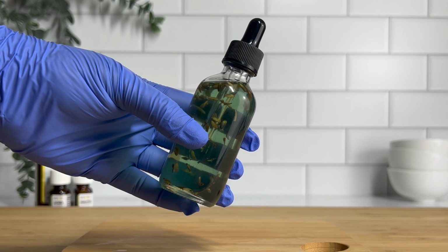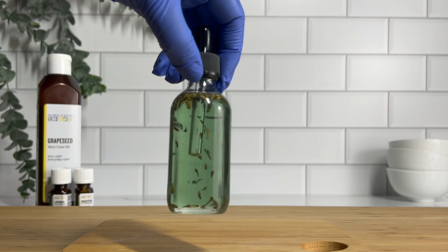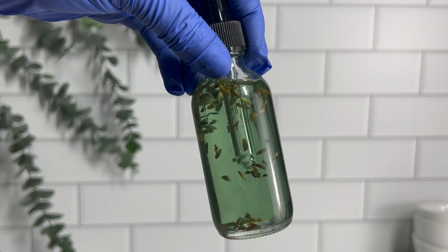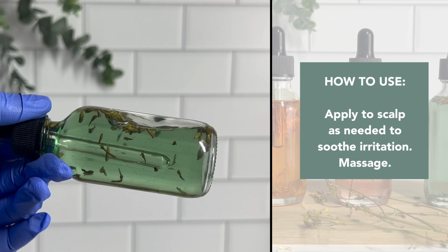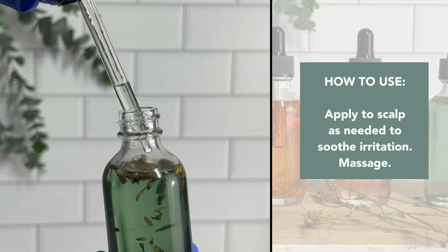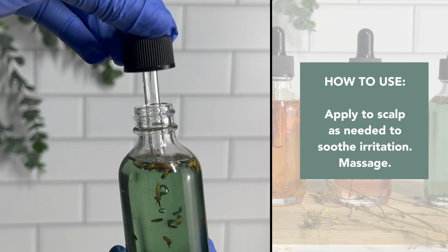It's just so pretty. Some of the flowers did float to the top, so I took just a tiny bit of the oil out so it can look a little better here. Alright, to use this oil, you can use it as needed. If you have any irritation of the scalp, itchiness, just dab a little bit on and massage it in. Always do a patch test, and if you're pregnant or nursing, be sure to talk to your primary care physician.